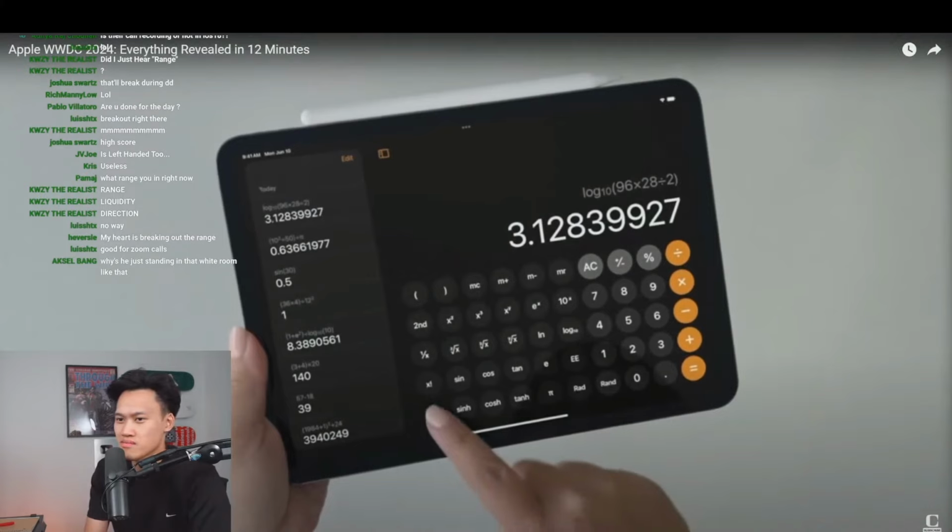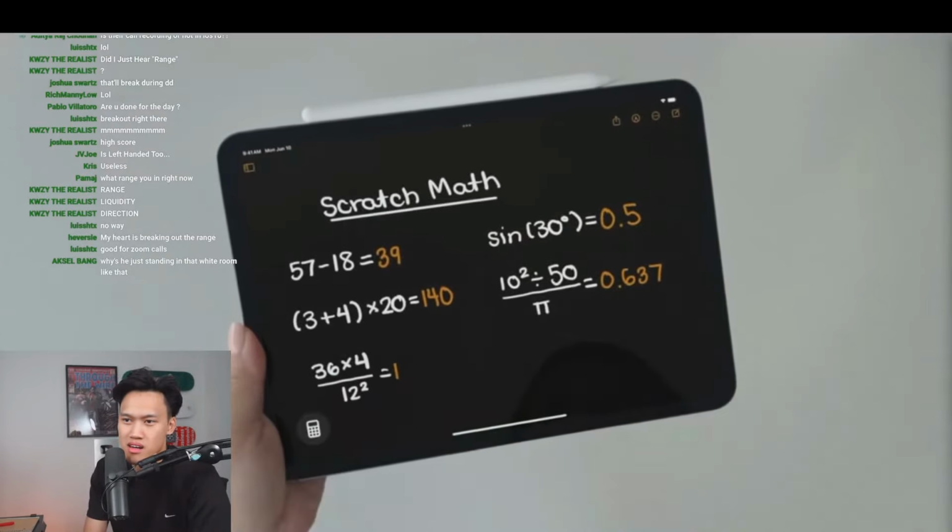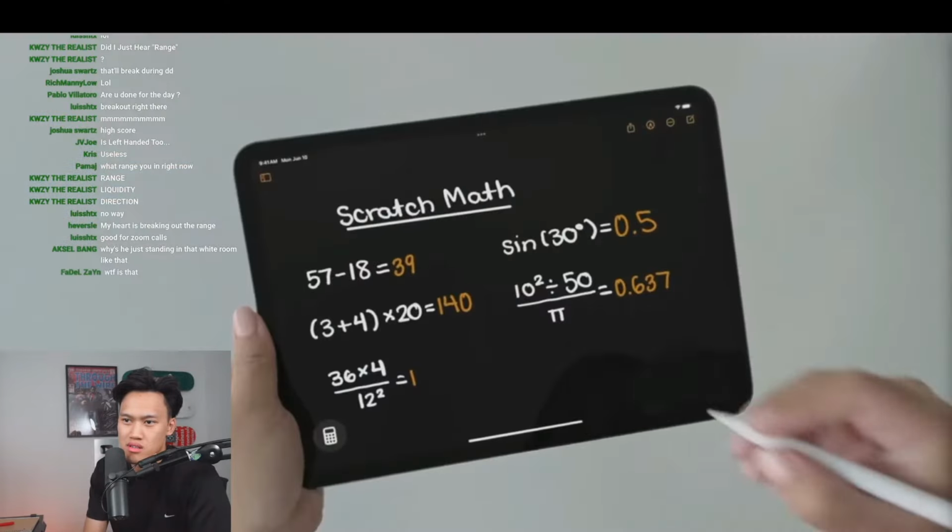By just tapping the new calculator button right here. And with my Apple Pencil, I'll just start writing out expressions like I would on a piece of paper.